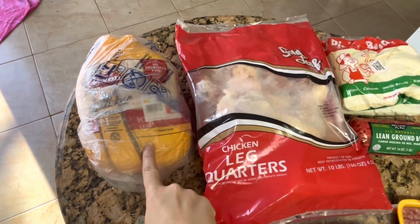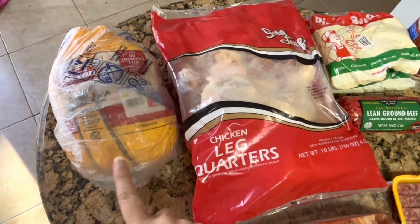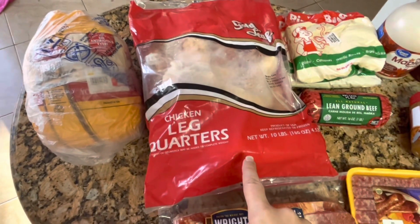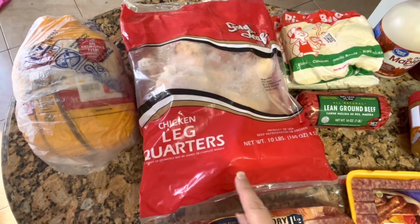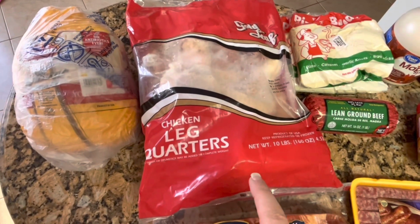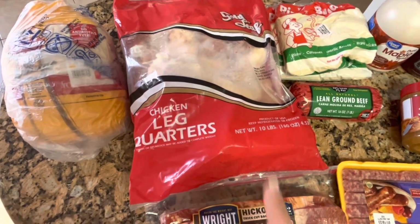Let's get into the Walmart haul. I needed a chicken because, obviously I'm gonna roast it, but I really need it for the carcass so I can make broth. I'm out of all of our broth. Y'all, these packages of chicken, where I live in South Florida, they were $4.72 for 10 pounds of leg quarters. You cannot find chicken cheaper than that. If you can find these at your store, you need to snatch them up.